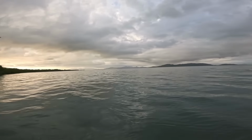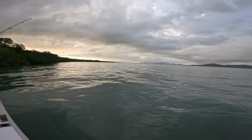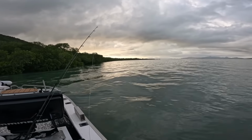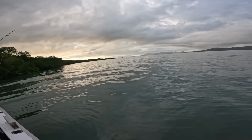Well, that wasn't too bad coming across. It's quite pleasant. It's a bit of rain over there. I thought I was going to cop it, but I got away with it. So anyway, we're in the trees. We'll give it a whirl and see how we go.